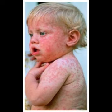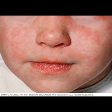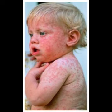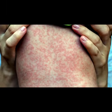IgM antibody: this will be present if you have a new rubella infection. IgG antibody: this will be present if you've had the rubella infection in the past, or you've been vaccinated against it. If neither antibody is present, you don't have rubella and you haven't been immunized against it.